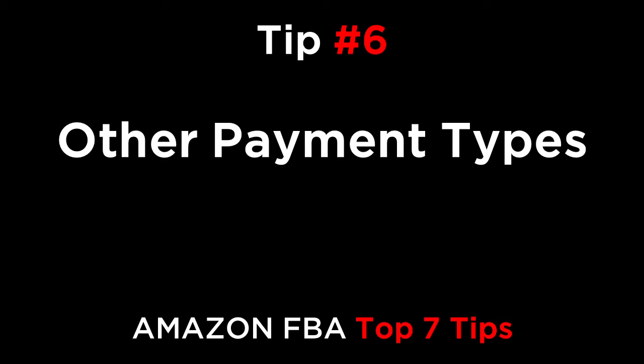Tip number 6, other payment types. Larger businesses use letters of credit or TT payments for their orders. A letter of credit is issued by your bank and tells the supplier's bank that you have the cash to pay for the order and that your bank has set it aside, much like a certificate of deposit. The funds are released to the supplier only when they meet the conditions of the letter of credit. Usually, this includes passing inspection and presenting your bank with the shipment documents.